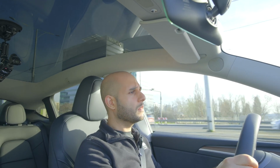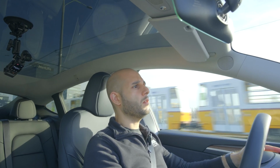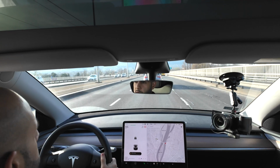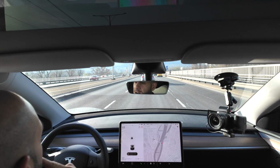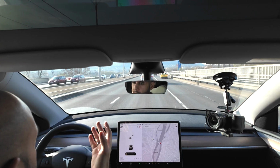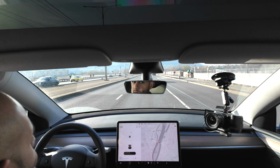Let's see. Wow. I would have appreciated if this BMW didn't hit me in the lane. Okay, but it does have power, and that was the legal speed limit, so very, very cool.